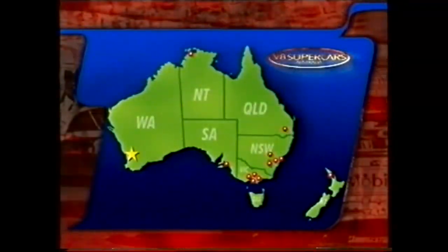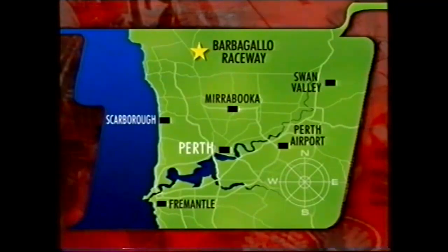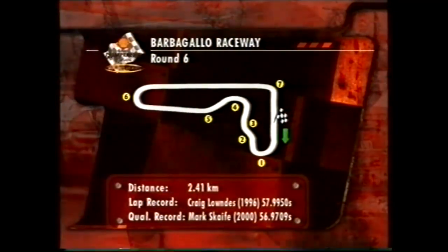To look at where we're running this weekend at Barbagallo Raceway in Perth. And as I said before, we are 35 kilometres north of the city. It's a beautiful day and it's a beautiful layout here. It's a tricky little circuit. You can see it up there to the north of Scarborough. It is 7 turns, 2.41 kilometres.